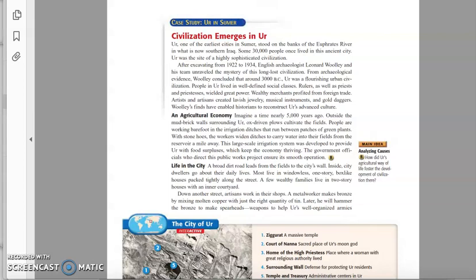Civilization emerges in Sumer. One of the earliest cities, Ur, stood on the banks of the Euphrates River in what is now southern Iraq. Some 30,000 people once lived in this ancient city. Ur was the site of a highly sophisticated civilization. After excavating from 1922 to 1934, English archaeologist Leonard Woolley and his team unraveled the mystery of this long-lost civilization.